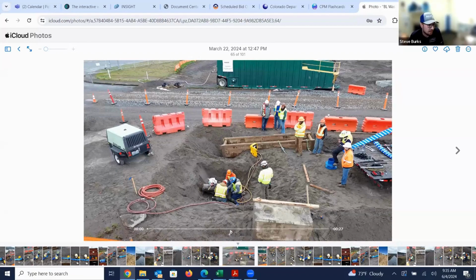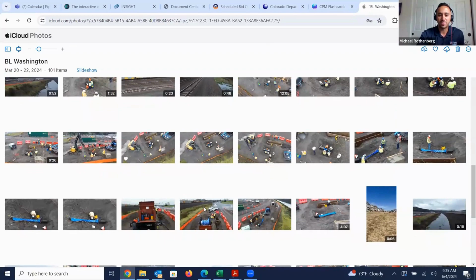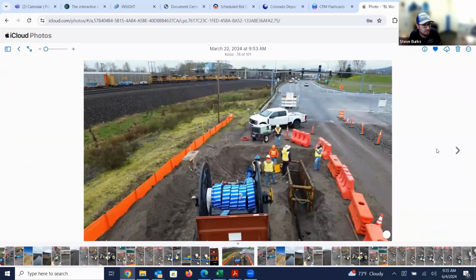Do you have an aerial, like a full aerial of where we were? Yes, I was just looking for that with something like this. Yeah, man, that's a really good one.